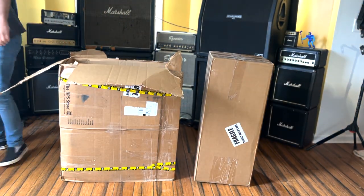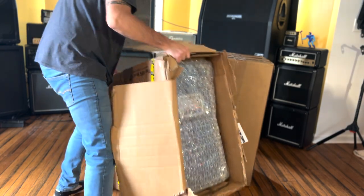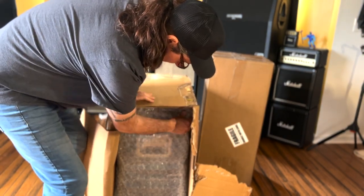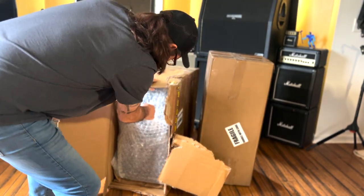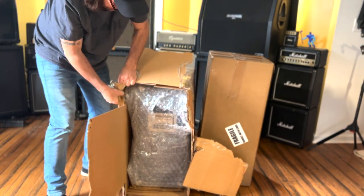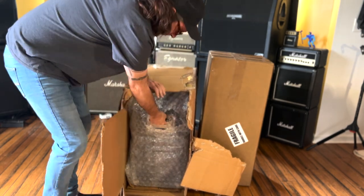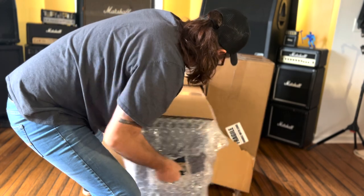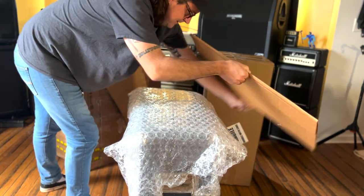Okay, man. I've only seen one of these in person once at a local music store a couple years ago, and it was in rough shape for what I paid for it. And this guy, I've regretted it ever since just because it's so funky. Good night. Man, this is in there. Alright, I gotta tear open the side, get my hand on this handle so I can pull it out. Yeah, it's packed really nice.